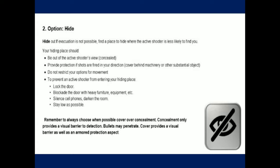To prevent an active shooter from entering your hiding place, lock the door. Blockade the door with heavy furniture, equipment, etc. Silence cell phones, darken the room, stay as low as possible. Remember to always choose, when possible, cover over concealment. Concealment only provides a visual barrier to detection. Bullets may penetrate. Cover provides a visual barrier as well as an armored protection aspect.